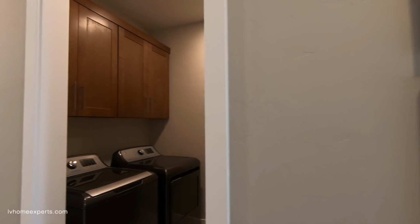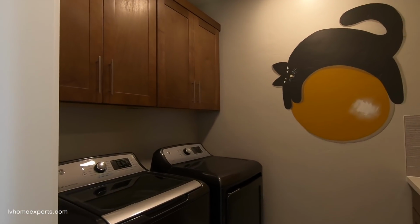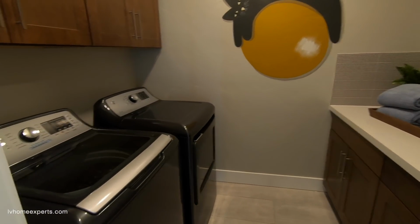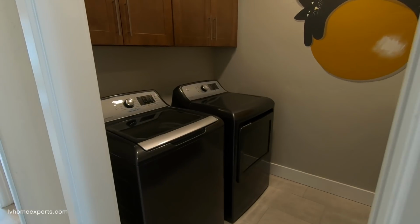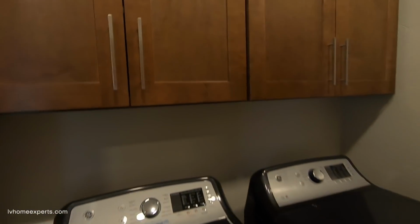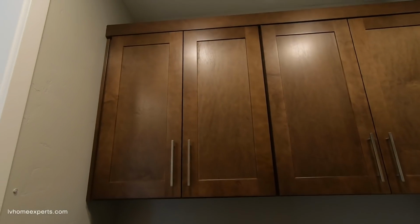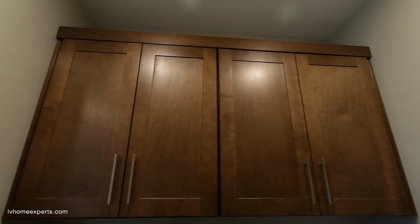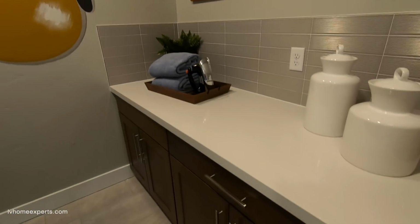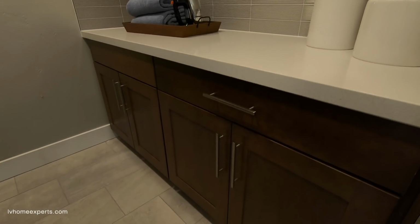Now let's take a look inside the closet here, or I'm sorry, the laundry room. Now for as big as this house, I feel it's a little bit disappointing that the closet is this small, okay? Upper cabinets right here will be an upgrade, as you can see, in addition to the extra countertops and cabinets.